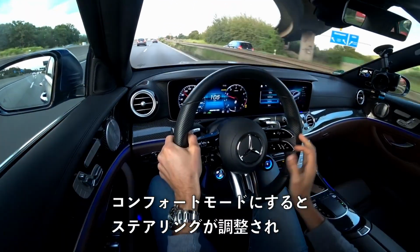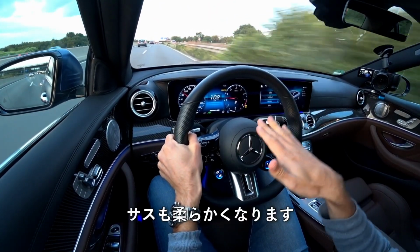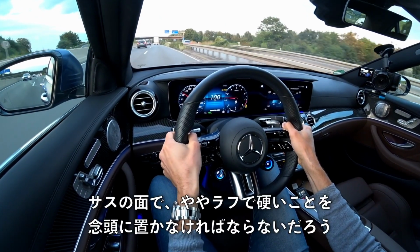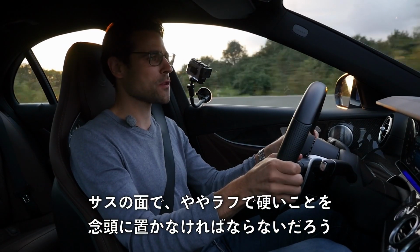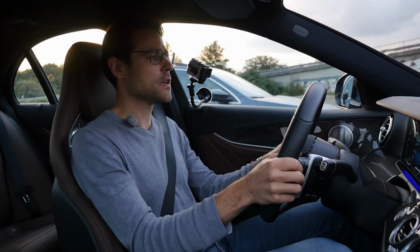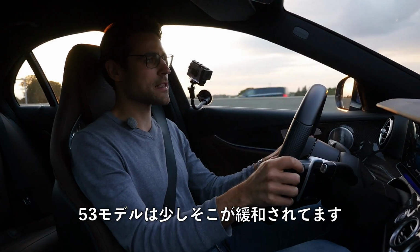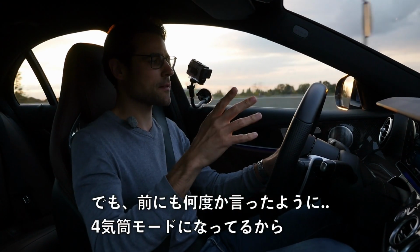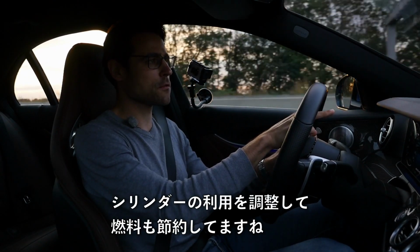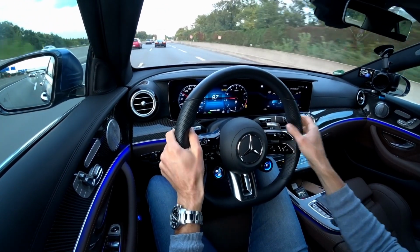When you put it to comfort, then the tone is being tuned down, and you also have softer suspension. However, if you go for the 63 model, you have to bear in mind it is still somewhat rough and stiff as for suspension. You will lose comfort. The 53 models are a little bit better for the compromise, definitely, but I told you that a couple of times before. Oh no, 4-cylinder mode. So they are saving fuel also by that, cylinder on demand, and it shows me a symbol in the instruments.